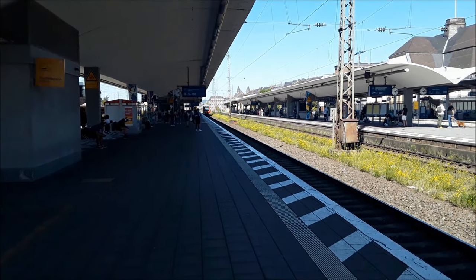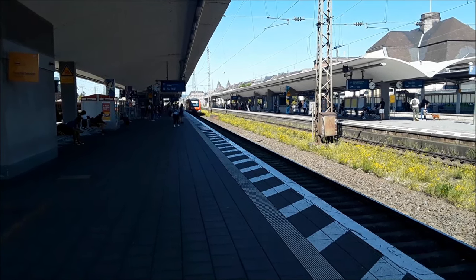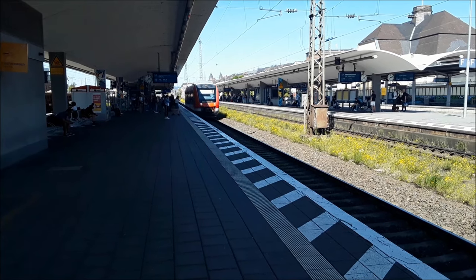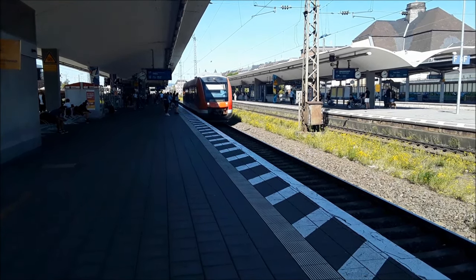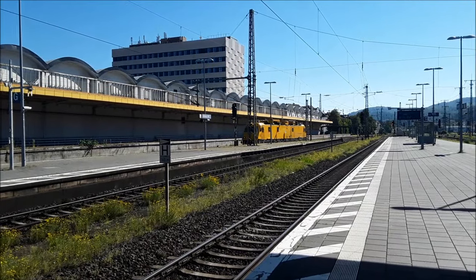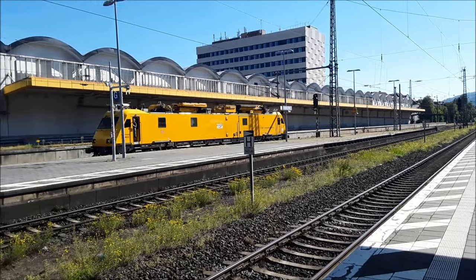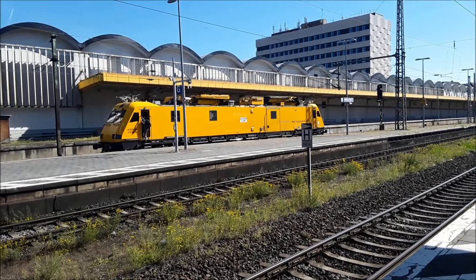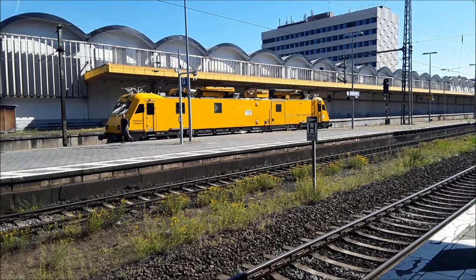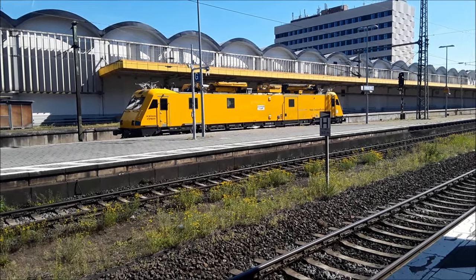Okay, the next train to arrive is the 1509 DB service to Limburg. Worked by the very noisy 640013. Okay, well this was an unexpected surprise. It's DB's version of Network Rail, 711205, running on diesel power from the sounds of things. Great looking loco.